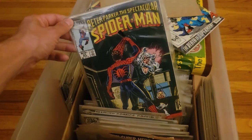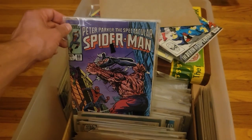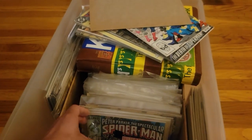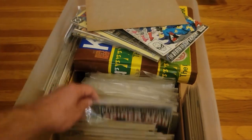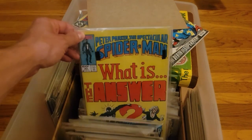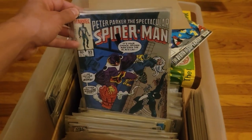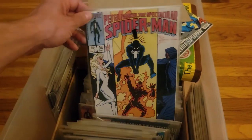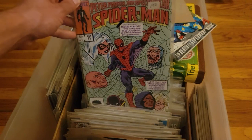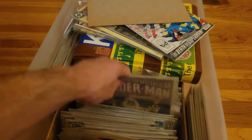But here's 87, revealing a Black Cat, that he's Peter Parker, 88. You know what else I like to do as well? There's 90. If there's a book that's in better condition than what I have in my personal collection, I'll swap them out. Sometimes I don't always do it. Like, I'll sell a higher grade, but I like to swap, especially with Spider-Man stuff. I'm definitely keeping the higher grade one, and then I'll sell the lesser grade one and still make a little money back.